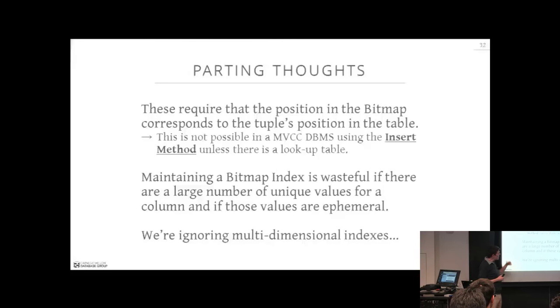We talked about this as well. Maintaining the bitmap index is wasteful if there's a large number of unique values. And so you'd want to be very careful about when you choose to use a bitmap index. Another key thing is that we're completely ignoring multi-dimensional predicates or multi-dimensional range queries.